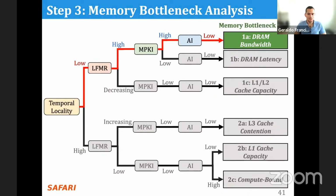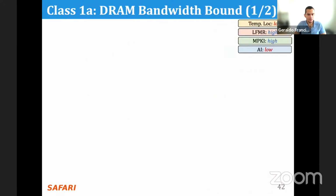Next, we look into details about the scalability analysis of DRAM bandwidth bound applications. Applications in this class have low temporal locality, high last-to-first miss ratio, high MPKI, and low arithmetic intensity. We make the following observations. First, applications in this class exert high memory pressure on the memory system. It means that they will likely require high memory bandwidth from the memory system.